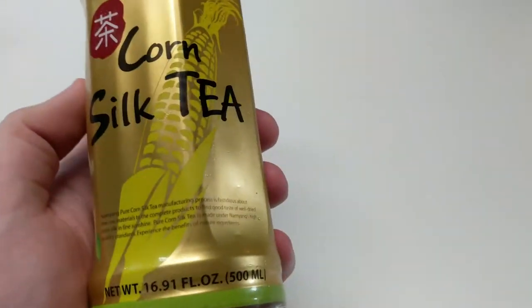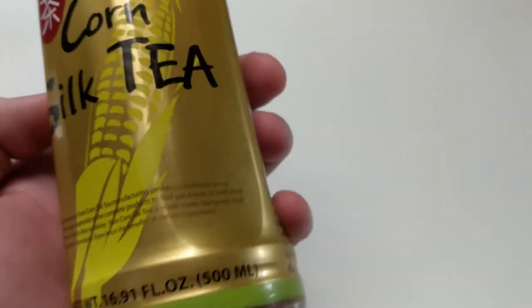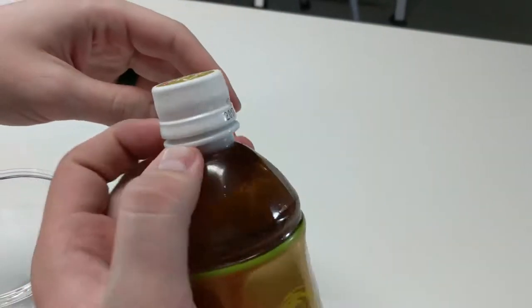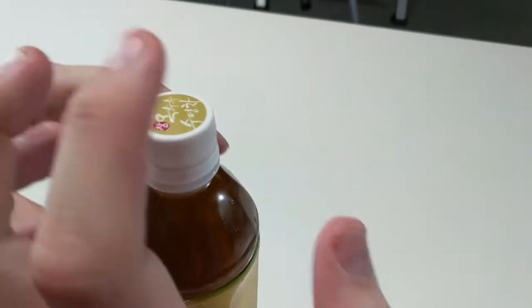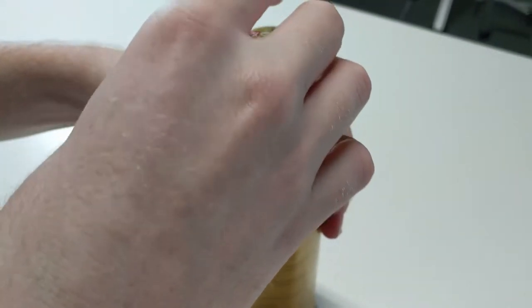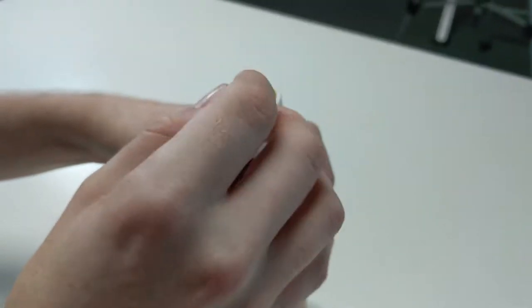Okay. Here we are. So it's corn silk tea. And we have a corn and a silk. That's a beautiful drawing right there. I love it. And it's a sturdy bottle. Real sturdy. You know, what I've said for the longest time on this show is that every other country in the world has real sturdy packaging.